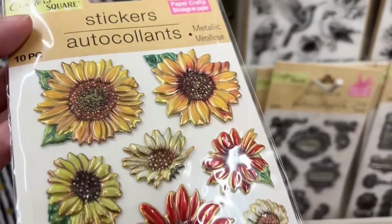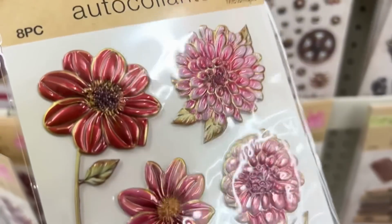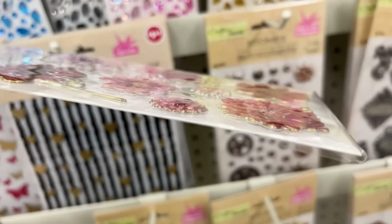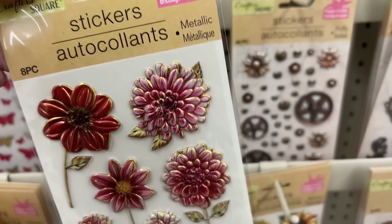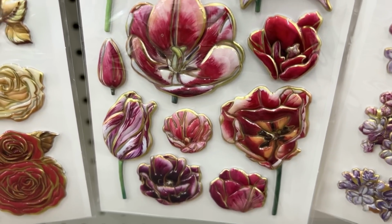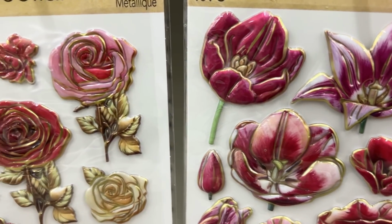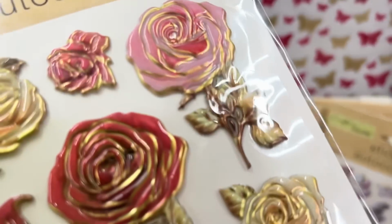What makes these especially great is that even though they look 3D and like they have so much dimension, they are fairly flat. So these would be great not just for the covers of your journals, but also to put inside your journals. I also think that something fun to do with these would be to distress them. So I'm thinking that you can either take a sanding block and kind of rough up the edges and make them look a little scratchy.